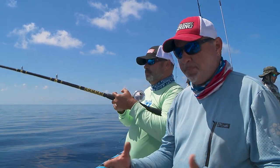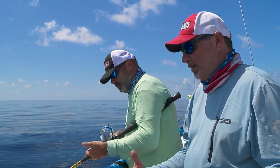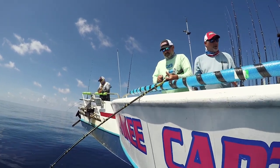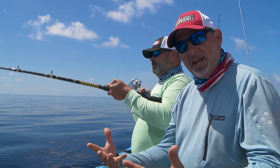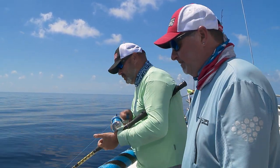Obviously, the longer trips open up a lot more windows and a lot more opportunities to fish deeper water, further from shore. But what I would recommend if you're just getting into long-range fishing, start on the smaller side. Start on those two-day trips to the Dry Tortugas where you're fishing 50 miles off the beach, and then work your way up to these multi-day, 3 and 4 day trips.